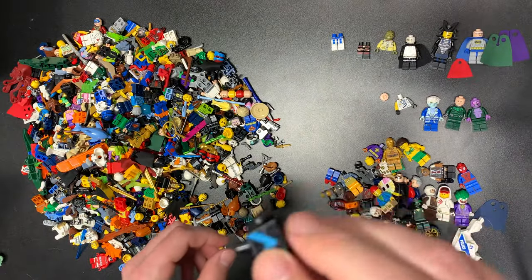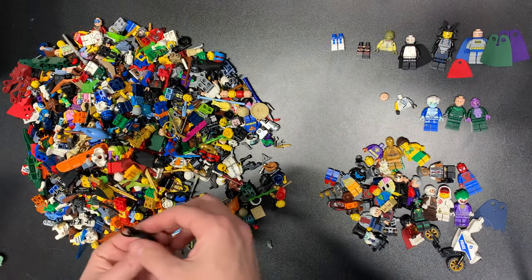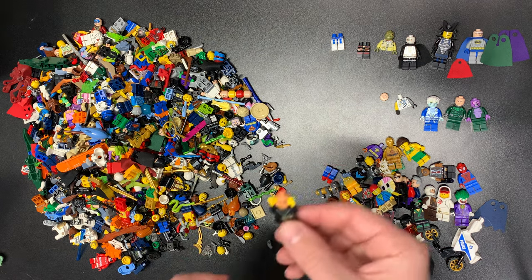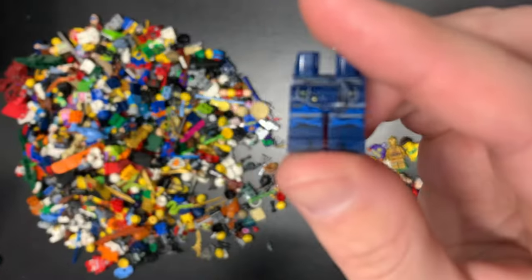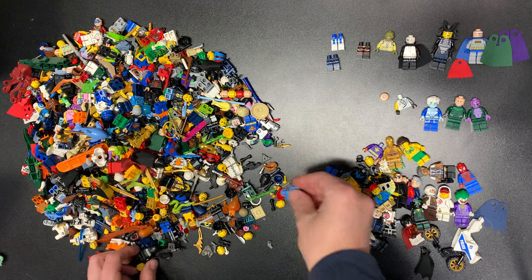I think that's not the... That might be Mighty Micros. I'm not 100% sure, though. A couple different versions of Nightwing, so I'd have to look that up. Batman cape, not in great condition, unfortunately. There's the dark version of the Woo Crew. I like those ones. I believe that is Hands of Time J. That's what that one is.